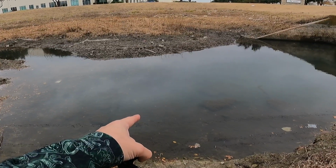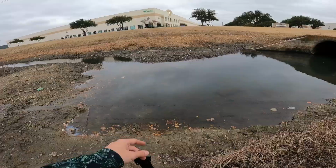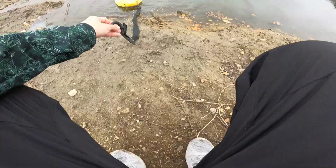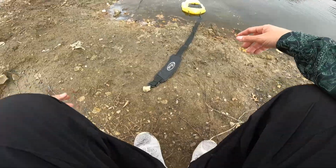Dude, there's a school of bass. I'm talking like tons of fingerling size. I'll just put this right here. And I'll put this rock right there. That'll hold it. There we go.